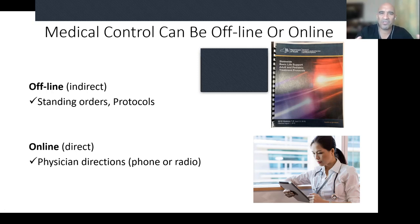This is it. Medical control can be offline and online. Offline medical control, or indirect control, is the standing orders or protocols. Offline basically means it's the written word, which is a protocol or a standing order, written by a doctor, but you don't see the doctor. The doctors just wrote it, typed it up, edited it, and everything else. That is the standard. So offline medical control very simply represents a protocol, a standing order. Things are written.